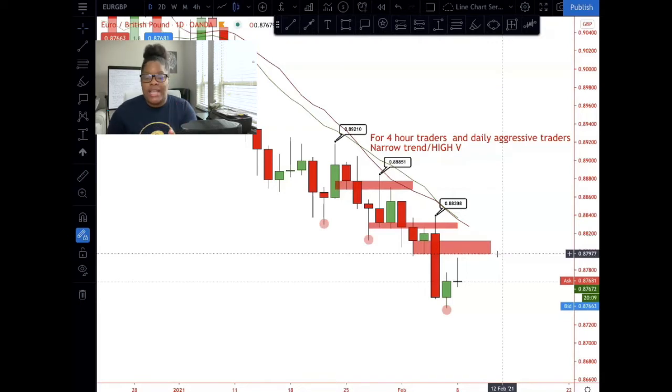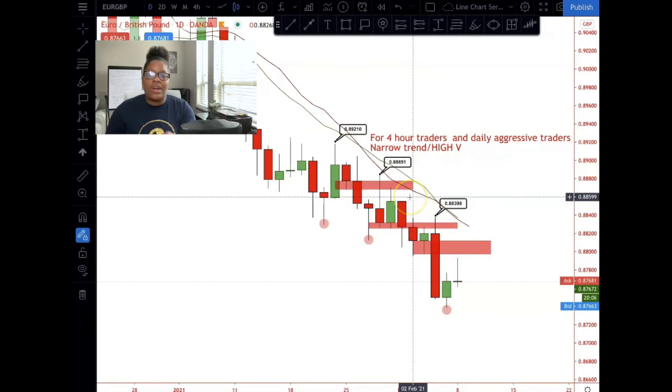But being on the daily time frame, I could enter aggressively, but it may not give me the risk to reward that I am seeking. So I will have to drop down, right? And this is where now my 4-hour traders, 1-hour traders, whoever you are, you guys will eat here, right?